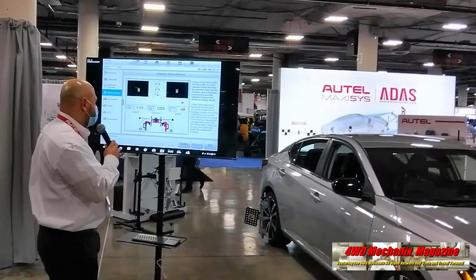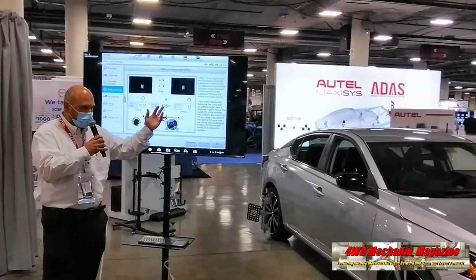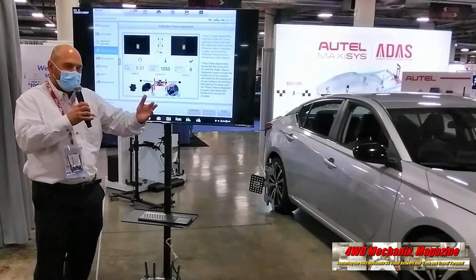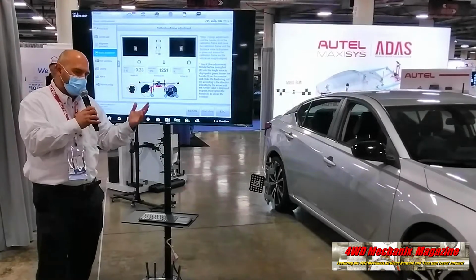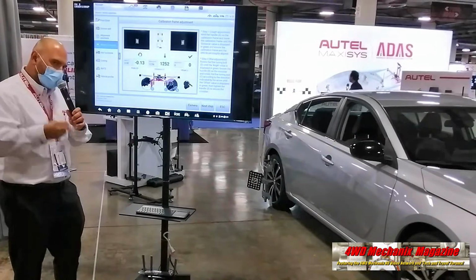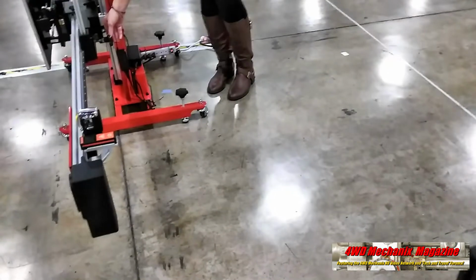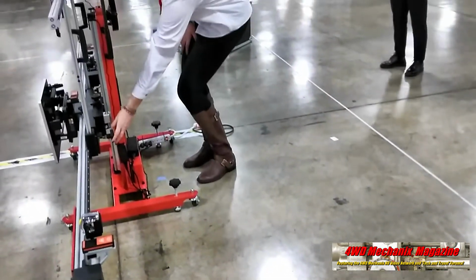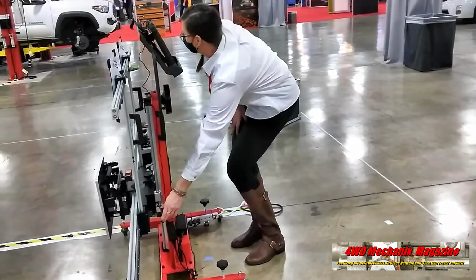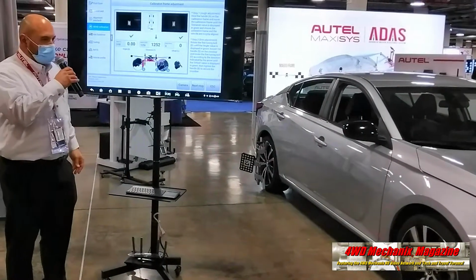Perfect. Again, there's a tolerance here, right? The manufacturer has built in a certain tolerance in placing the target, but the fact that we have 6 cameras allows us to be pinpoint accurate. With this system, repeatable, accurate, easy. Those are the key words that you've got to stick with actually using this system. Perfect. Fantastic job.